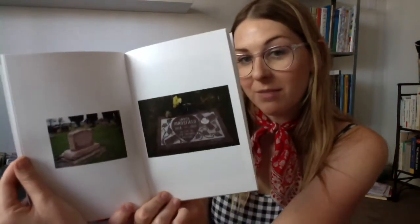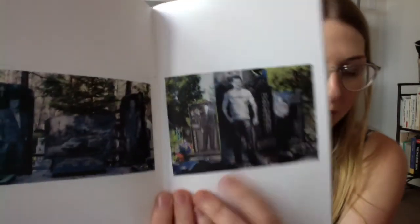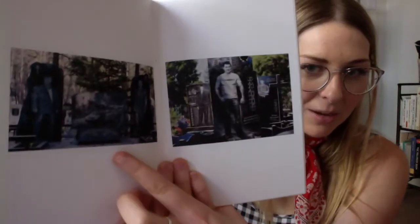James Dean, Jayne Mansfield. Some of these are incredible. Like, wow, look at these headstones, with actual photos. Some of them have sculptures. I don't know, it's really interesting. I always kind of like going into graveyards and looking at the way people express their sentiments on headstones. They're really interesting, and culturally how different cultures represent themselves on a headstone.